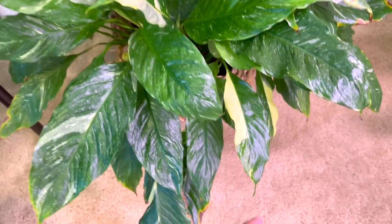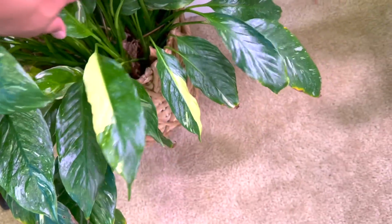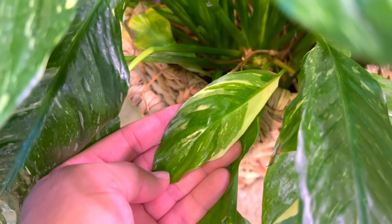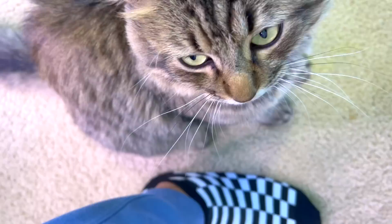By the slightest touch, it drops pollen like crazy. So that's why I gotta chop out the flowers, because I don't want Valentino to have pollen on his fur and then something happens. Why are you so sassy? You missed him? You wanna say hi? Hi.